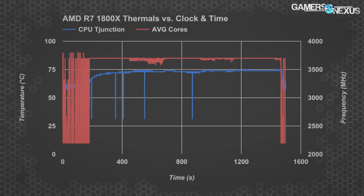Gauging thermal performance on AMD isn't exactly easy, and the diode reporting has some inconsistencies at times that manifest in the form of massive reported temperature drops. In reality, we're able to use thermal probes mounted to the package to gain some additional insight as to the accuracy of the measurements, and then we can make appropriate adjustments to our testing methodology.